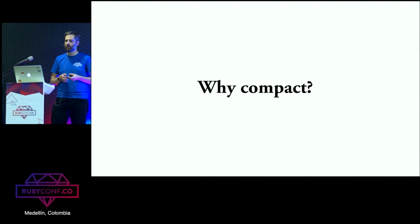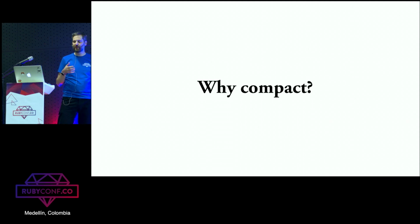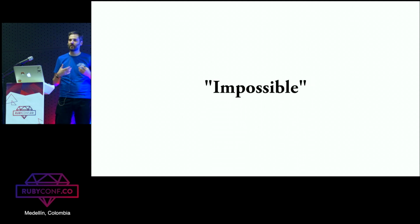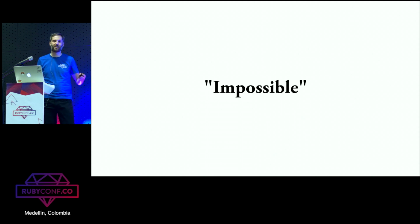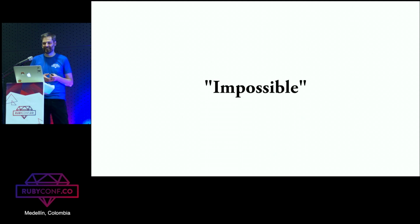And again, I want to end by coming back to this topic. Why compact? Why do this? Now, to me, the biggest reason is that somebody actually told me that this was impossible, and I believed it. I assumed that that was true. And I wish that I hadn't done that. I wish that I had questioned that assumption and actually just given it a try. If I had done that, I could have been giving this presentation 2 years ago rather than today.